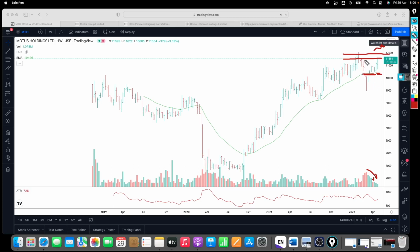So yeah, just from a charting perspective, you can buy at the current share price of 115, or you can buy somewhere around 120, 121. Then you can set the stop loss somewhere around 103 rand per share.